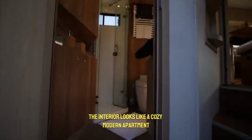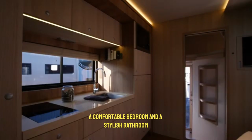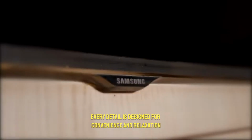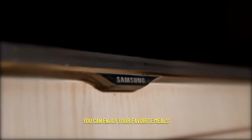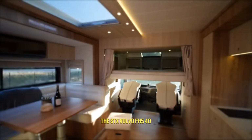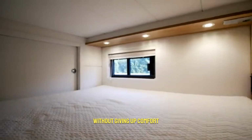The interior looks like a cozy modern apartment, featuring a soft lounge area, a well-equipped kitchen, a comfortable bedroom, and a stylish bathroom with everything you need for life on the move. Every detail is designed for convenience and relaxation, from premium materials to smart lighting and climate control. You can enjoy your favorite meals, watch TV, or simply unwind after a long day of travel. The STX Volvo FH540 is built for those who want to explore the world without giving up comfort.